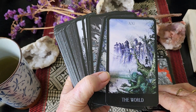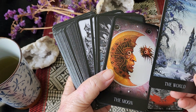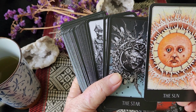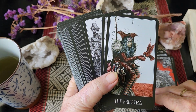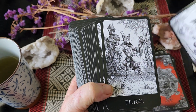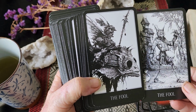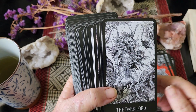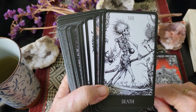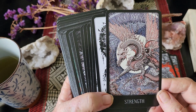So there's the world. There's two of the world. There's two of some of the cards. You can choose which ones you want to use. But I don't use this deck. It's a bit too weird for me. So there's another Magician. Another Fool. See, there's two Fools. The Dark Lord. That's a beautiful dragon.